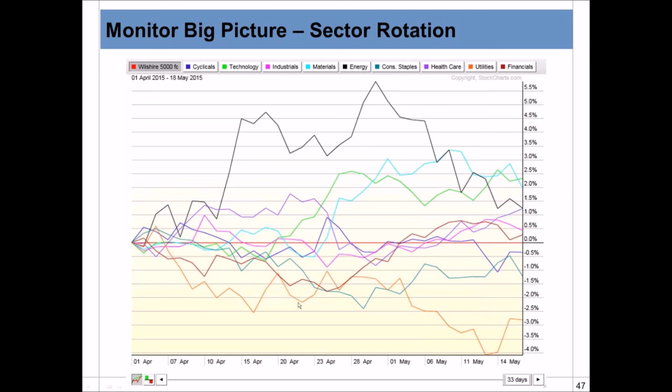Utilities, they've been underperforming. They're interest rate sensitive. Interest rates have been going up recently, so they're just kind of choppy but underperforming. Financials are outperforming now. They're going to be outperforming even more over the next 30 to 60 days, most likely, as long as interest rates stay around that 2.1% and higher.